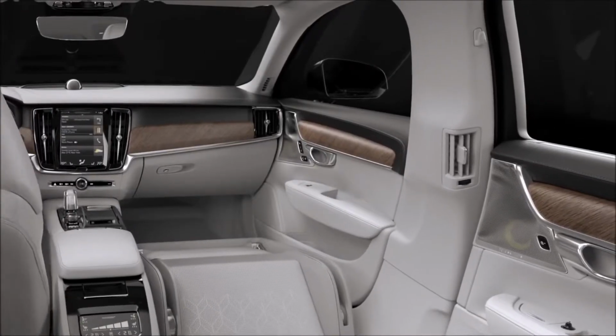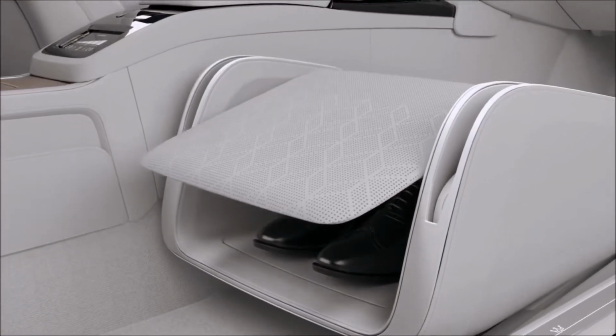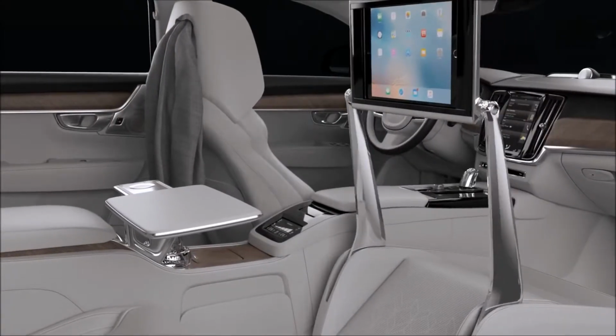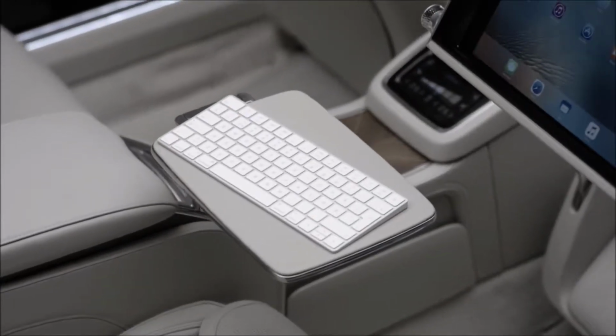So when you get into the interior, the first thing you notice is the feeling of space in front of you. Then you sit into the rear compartment and you can take off your shoes and put them into the lounge console. Then you can move the large touchscreen into the best position and pull out a table at the side and a keyboard as well. So this is what we call the business mode.